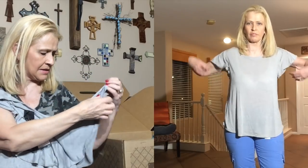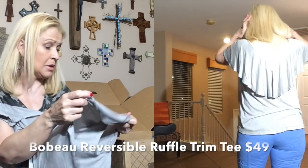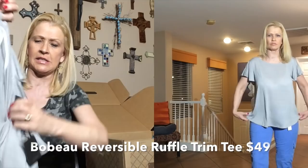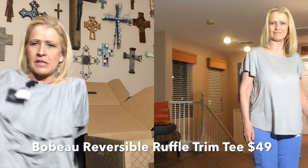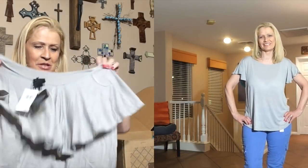So the last top that we have is by another Bobeau, and this has got the ruffle all the way to the sleeve. I bet it's a tank under there. Yes. Is it? Okay, we'll see when I try it on. Looks like a tank with a ruffle in the front. The ruffle is not in the back. And this is kind of just a heather gray color, which I'm not real crazy about, but I like that detail and that it makes it just kind of a special t-shirt, so we'll try that.